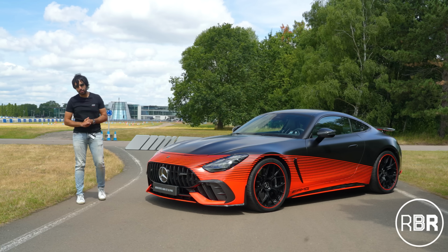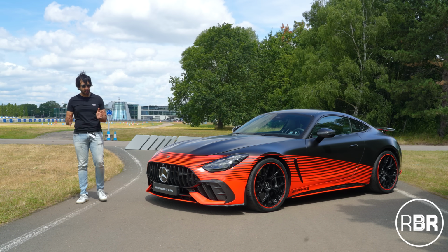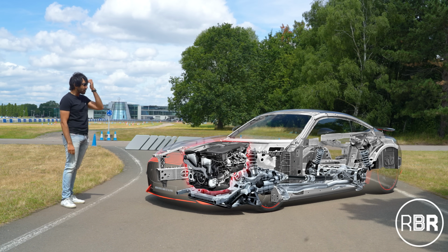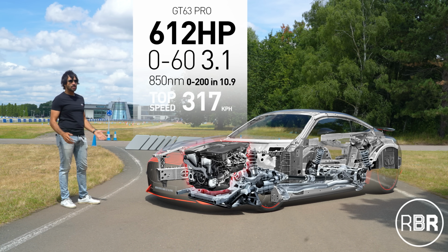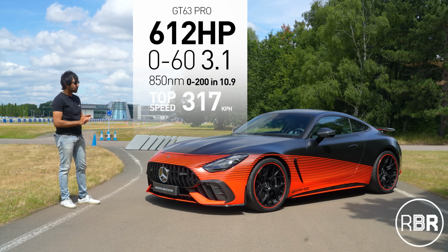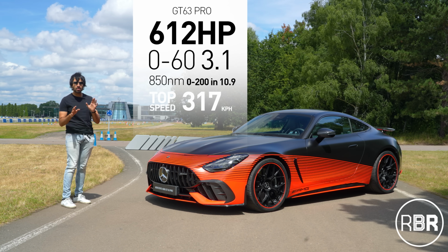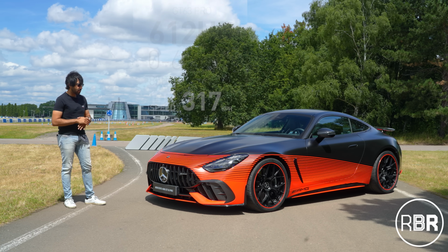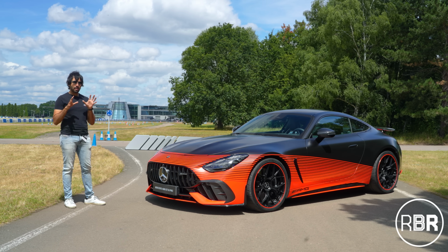So GT63 Pro. What are we talking about? Performance figures wise, they've upped the power. It's literally just engine software. So 612 brake horsepower now, and we've got 850 Newton meters of torque, so a raise in torque. 0 to 60 is about the same, but 0 to 200 is half a second quicker at 10.9, which is damn impressive. But I don't think this is about power.